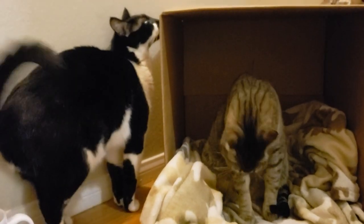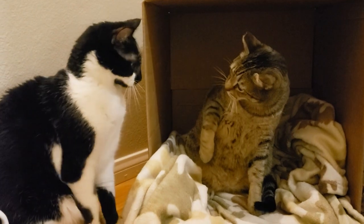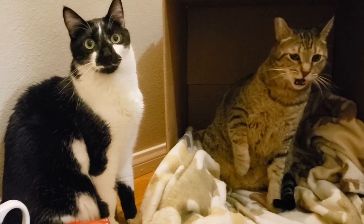Bandit and Ziggy are wrestling over the box. What are you doing?